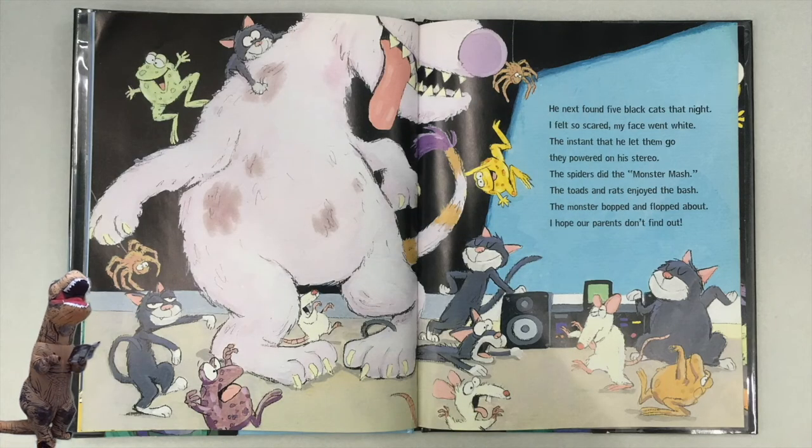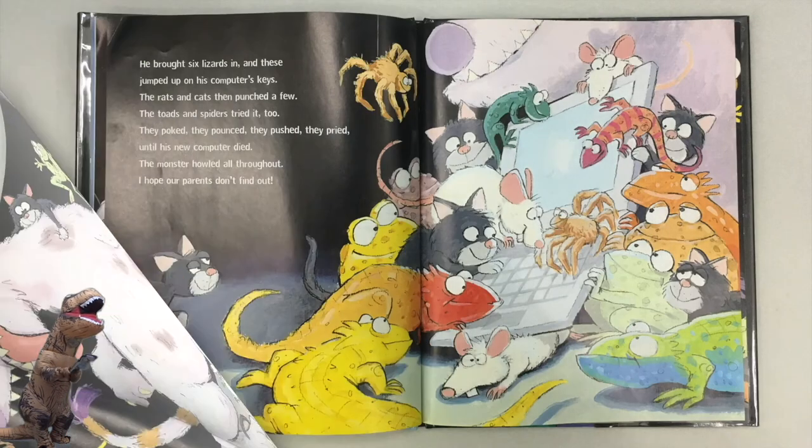He next found five black cats that night. I felt so scared, my face went white. The instant that he let them go, they powered on his stereo. The spiders did the monster mash. The toads and rats enjoyed the bash. The monster bopped and flopped about. I hope our parents don't find out.